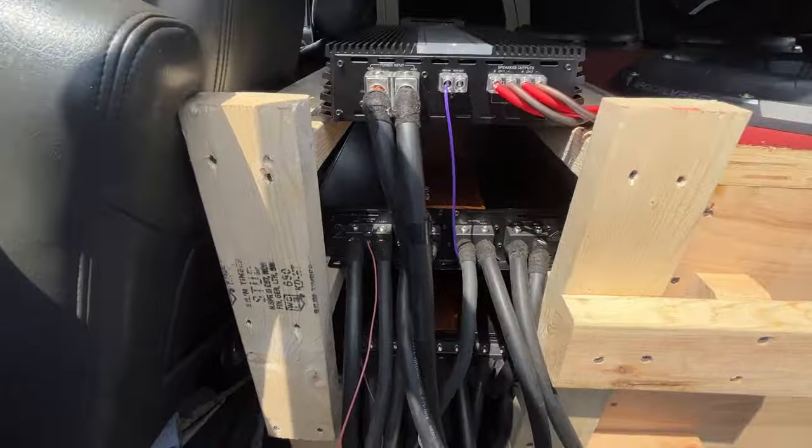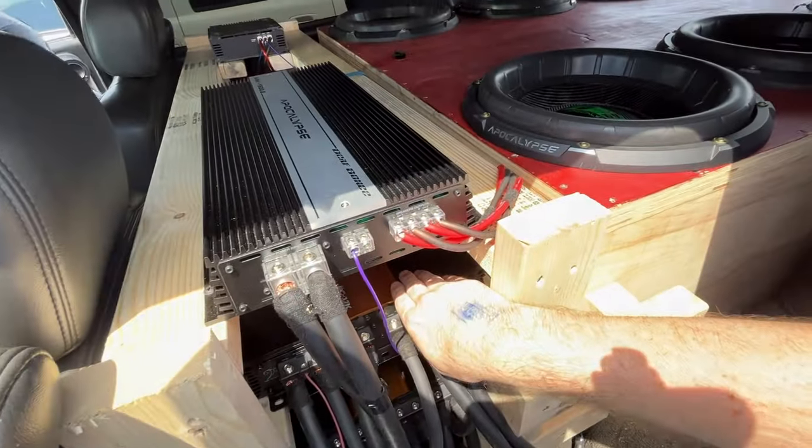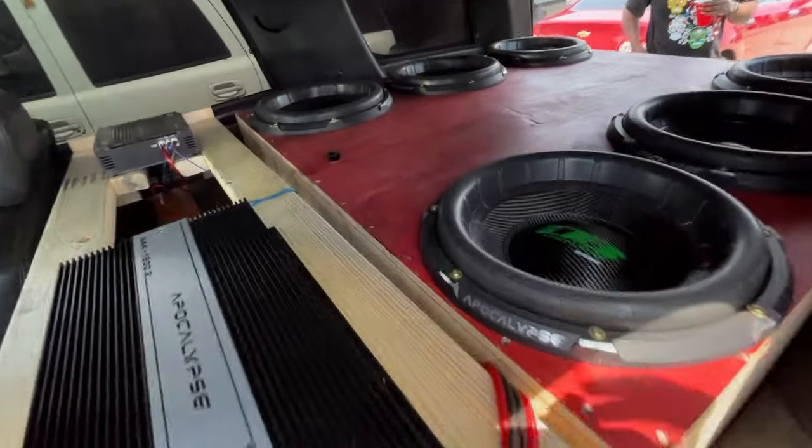Wow. Apocalypse for the doors. Yep. What are the amps wired to on the subs? 0.5. 0.5? Okay.